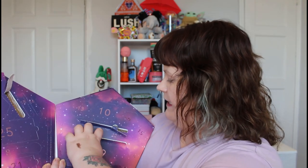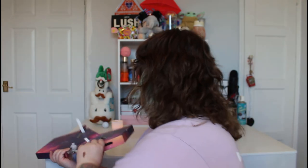Day five. Got a long one here. Makeup brush, liquid eyeliner. I'm trying to think what else it could be. These are really easy to open. What I found with some advent calendars recently is that they can be quite hard to open. But last year, oh, it's an eyeliner. Last year they had little bits of ribbon in, so you could pull out the things much more easily. But these seem to just plop out, which is quite good.